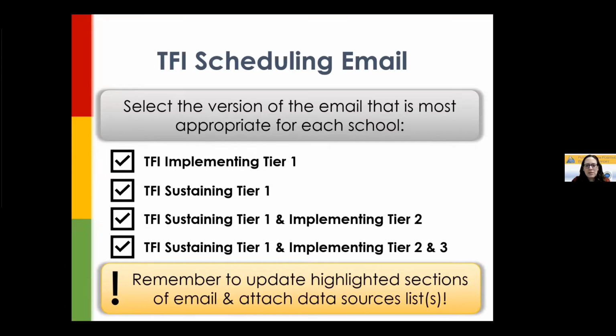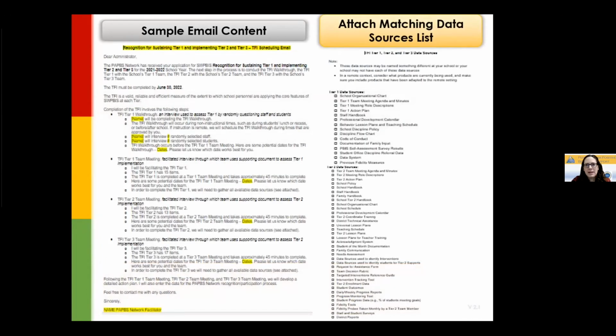Implementing Tier 1 is your first year of implementation of Tier 1. Sustaining is you implemented it last year, you were recognized, and this year you're looking to sustain it. So that's just plain sustaining Tier 1. You can sustain Tier 1 alone, or you can sustain Tier 1 and add on the initial year of implementation of Tier 2. This is a sample email content. Again, the yellow highlights, with the exception of this top piece, which is the header that you're probably not going to include in your email. All the other highlights are things that you need to change before you send the email.